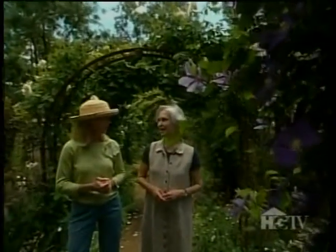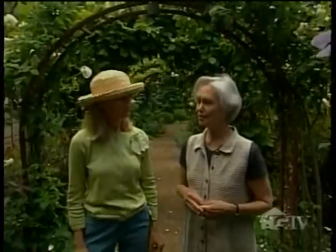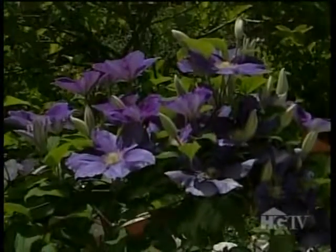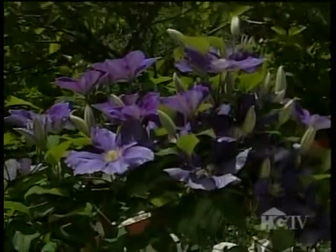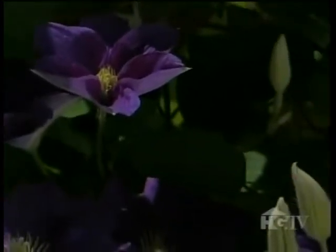I'm trying to figure it out exactly, but I started cutting them back, and it does give a second growth. And then I fertilize it more. I thought you only fertilized them once a year, but when I think about it, I come out and give it some fertilizer, and it seems to really work.